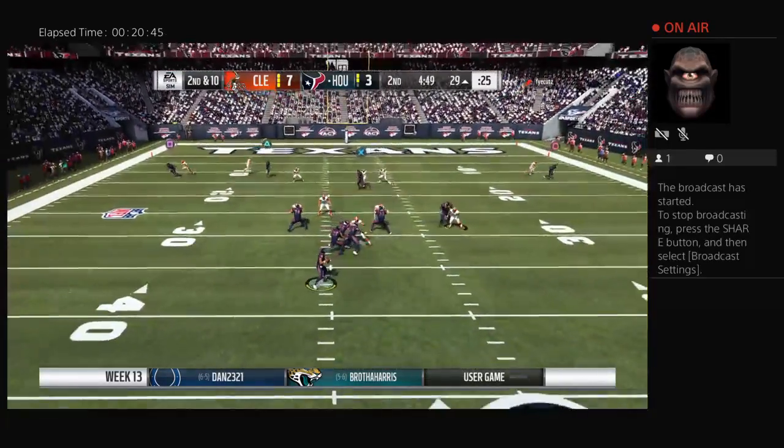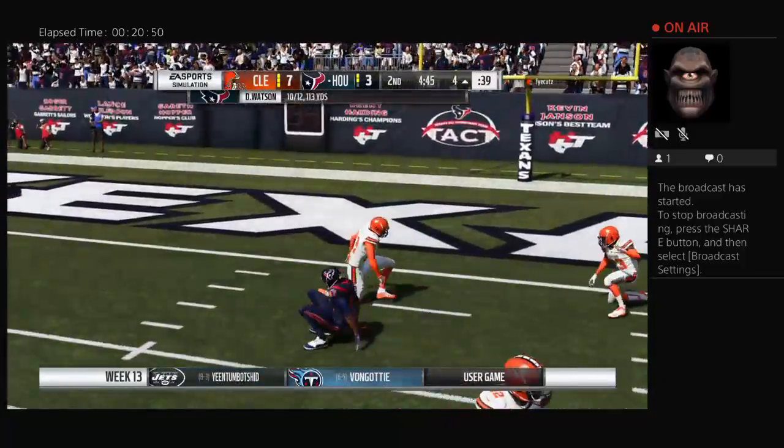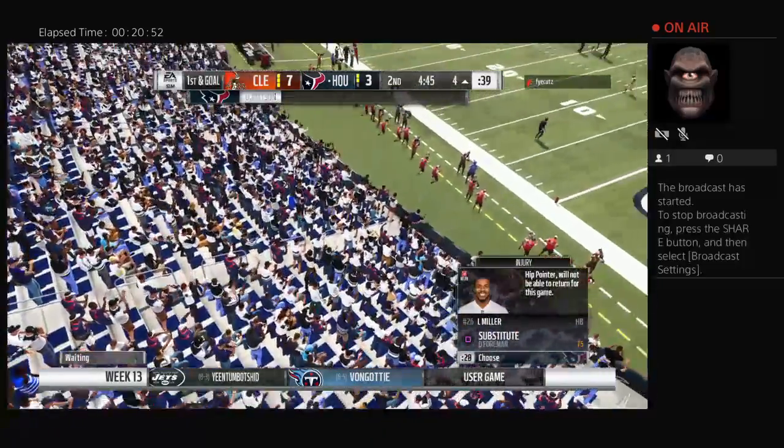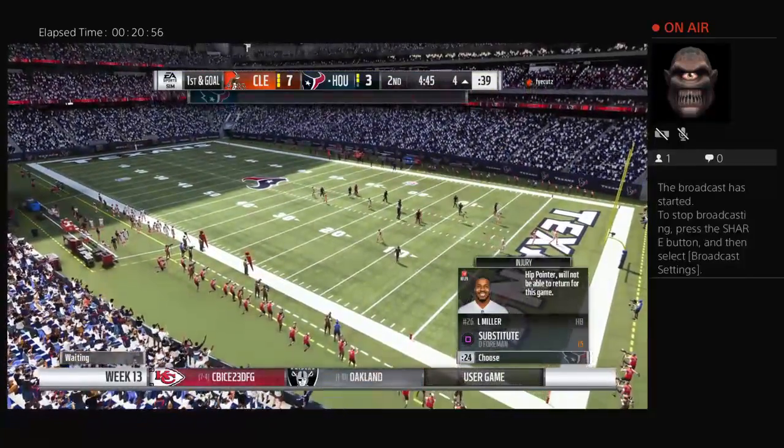Faking the give. Now Watson. That is caught inside the 5. And they do get him down, but not before he's able to slip it inside the 5-yard line.